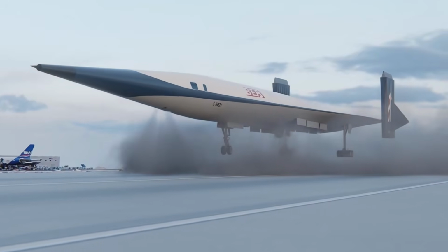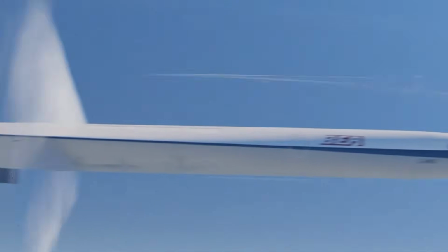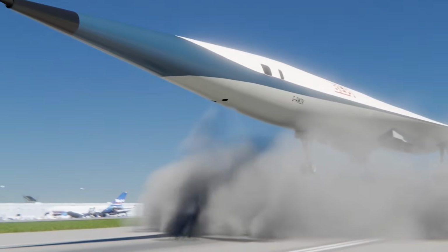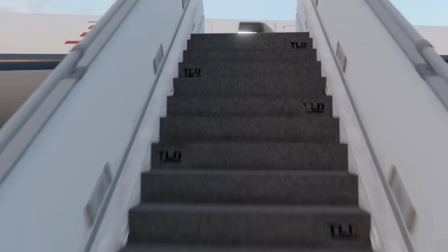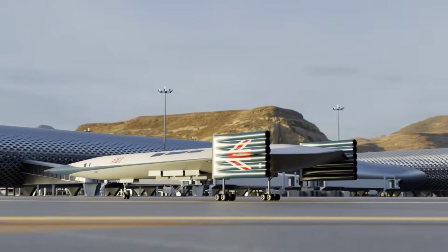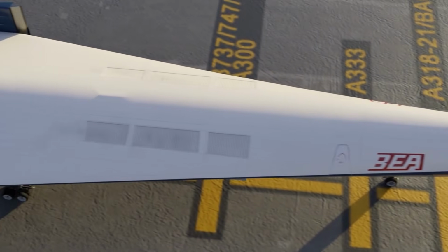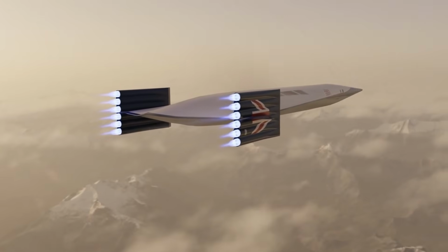What if your flight to New York took just 2 hours, and left from the middle of the city? Back in the day, one engineer had an idea so wild it almost sounds made up. His name was Griffith, and he designed a supersonic passenger jet that could take off and land vertically, right inside a city. No airport runway needed.